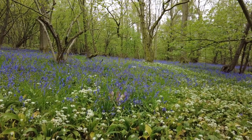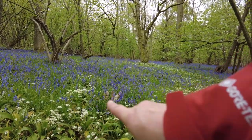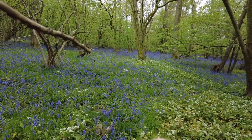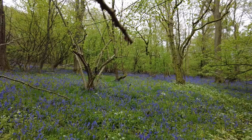So you've got bluebells coming across here, quite thick. And if I move it up, the same set of bluebells just there are now looking a lot greener. So there's two different ways of looking at the bluebells. So yeah, bear that in mind when you've got your camera on a tripod. And I'm very excited to be here because it is stunning. And the smell, well, if you like garlic, there ain't no vampires around here.